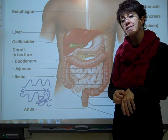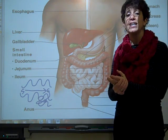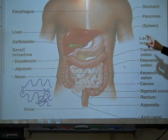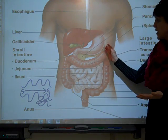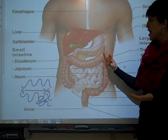They help increase the absorption of vitamin K, a nutrient that you need, and vitamin D. So that's another thing that happens in your large intestine. Your spleen is not really part of your digestive system, but they show it in the picture because it is located right there. It does help with the filtering of blood.